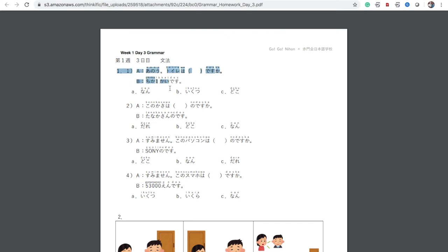So, this here is one. This here all belongs together. And then this here belongs together. So don't get confused. It doesn't all belong together. So you got toire wa desu ka? So you're asking for the toilet. And so we got person A is asking for the toilet, and person B is saying chikai desu. So you have to fill in which one it is. Is it toire wa nan desu ka? Or is it toire wa ikutsu desu ka? Or is it toire wa doko desu ka? Okay? And same with the others.